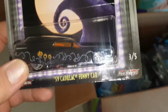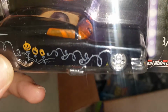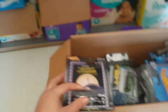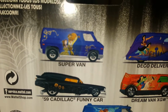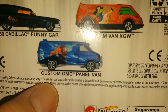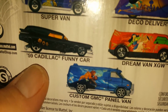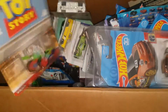We are a big Disney family here. And this is a 59 Cadillac funny car from the movie The Nightmare Before Christmas. This is an awesome movie and awesome casting. So from all these, I'm gonna get the first one, the super van from Beauty and the Beast, for my wife. The deco delivery for myself, the Aladdin custom GMC panel van, and the 59 Cadillac funny car, which is for the Nightmare Before Christmas.